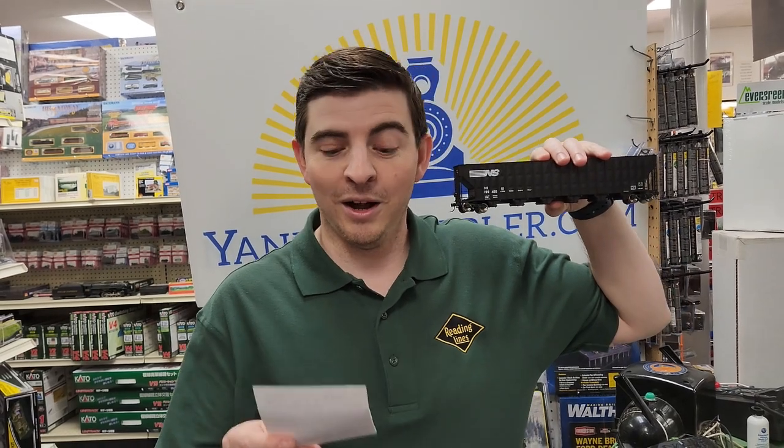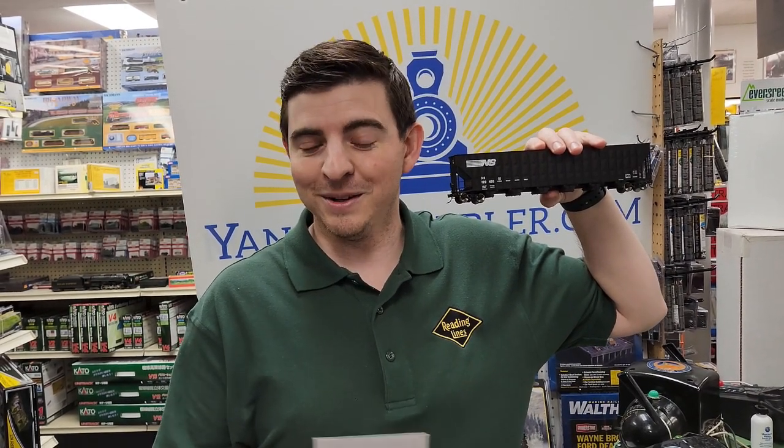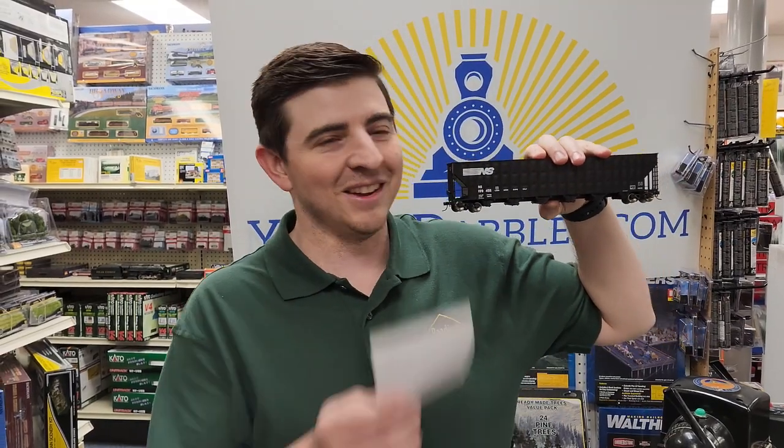Are you ready? So, statement one, this is a 70-foot wood chip hopper. Statement number two, they have die-cast metal wheels and couplers. Or statement number three, this helps you attract women. And of course, we all know the lie is the first one, because these are actually 73-foot, 3-inch hopper cars. So there you go. That was two truths and a lie.